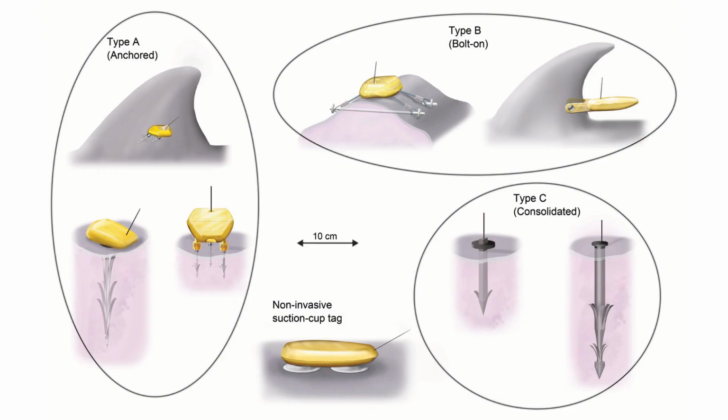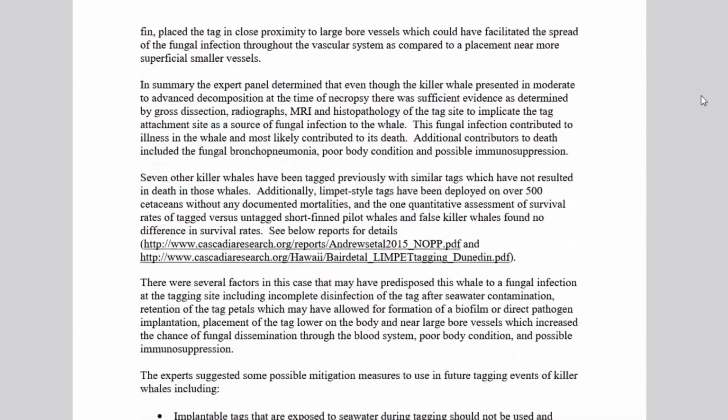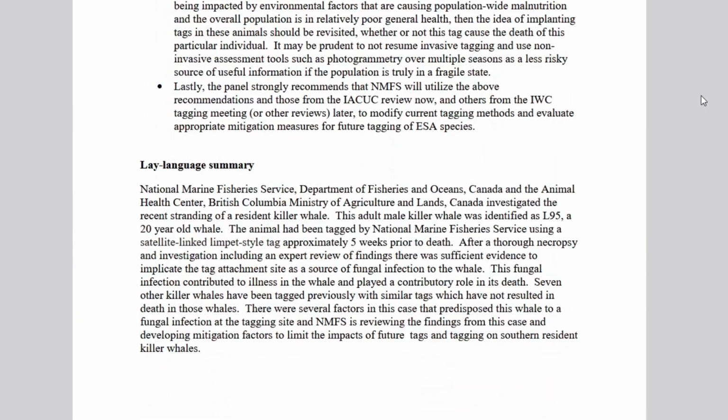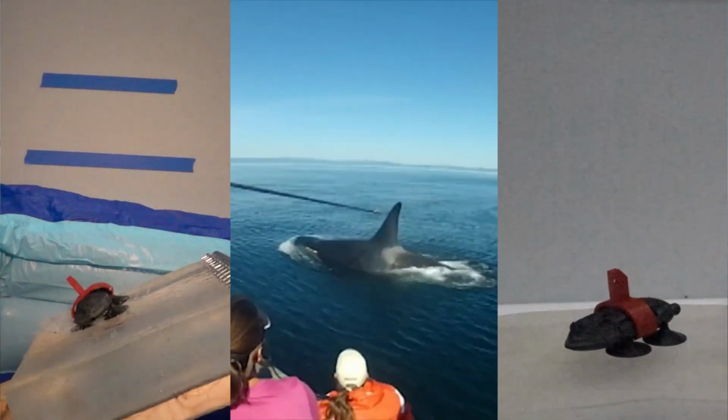So, what are they getting better from? The tags themselves used to have barbs to make them stick, a brutal practice that has fallen out of favour but hasn't stopped completely, and even killed one whale in 2016 called L95 after the wound the tag caused led to a fungal infection that killed the whale. So it's no surprise that there's a push towards tags that use suction cups and are temporary.